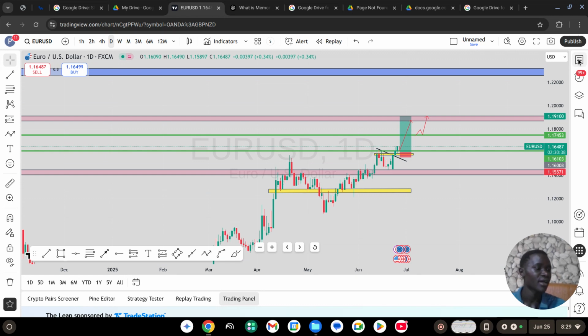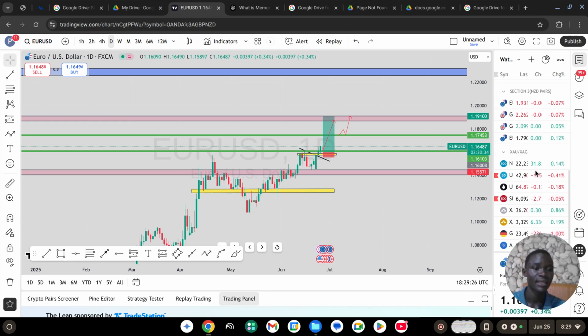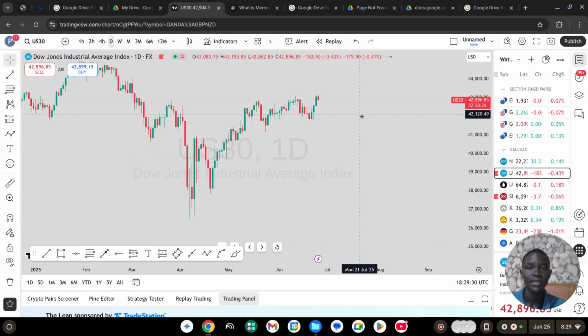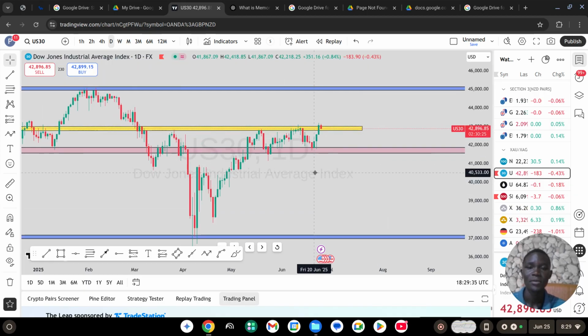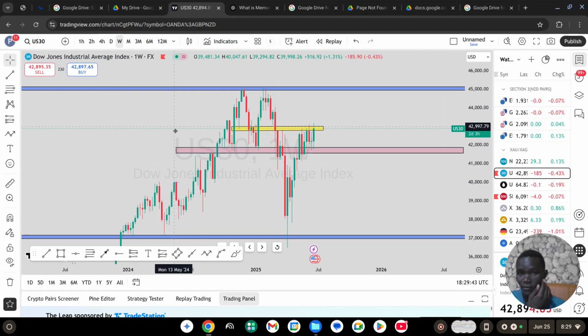Let's go to another pair, guys. What am I having? I'm having US30 here, guys, which is now rallying to another TP. Realize, guys, I told you that I entered US30 from somewhere here. Let's first go to the weekly time frame and see what is happening. What made US30 consolidate in between this zone?